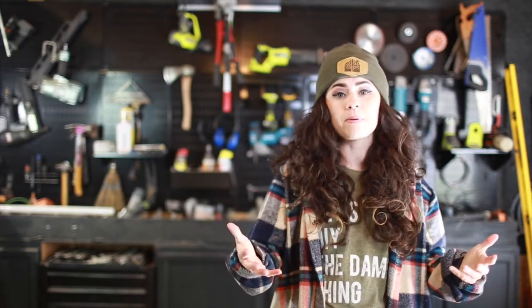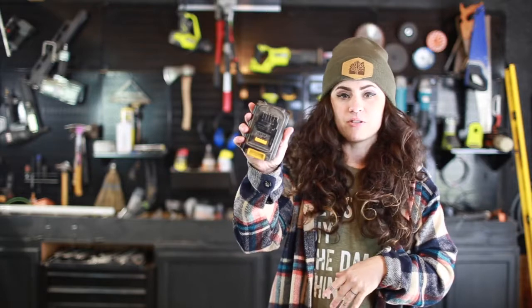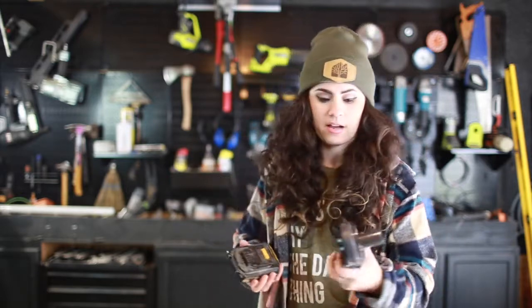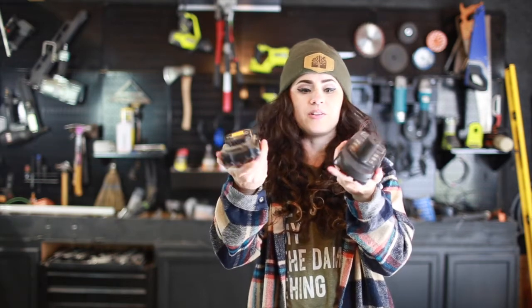And something that you want to keep in mind when you are getting into buying your battery operated power tools is that you want to make sure that you're buying all of the same brand of tools. And the reason for that is that tool companies make their own batteries. So if you buy, say, a DeWalt drill and then you go out and buy a Ryobi saw, those batteries are not going to be interchangeable. Like you can see, I have a DeWalt battery here and I have a Ryobi battery here. Obviously, these are not going to be compatible with your tools.